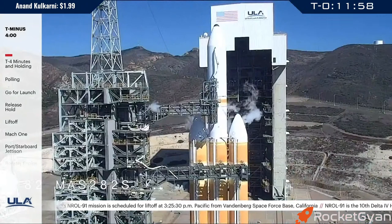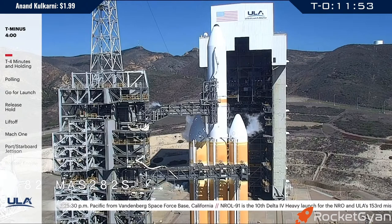MEQ, LC. Go. Initiate retract data logger just prior to the L7 pole. Roger.